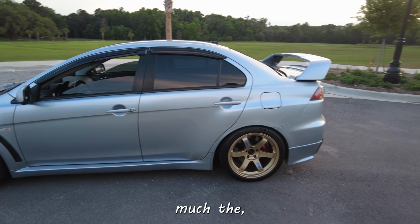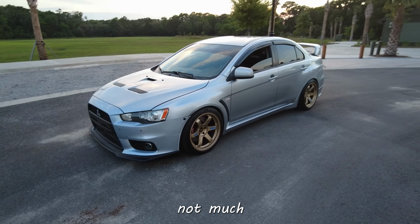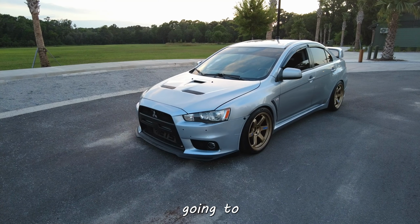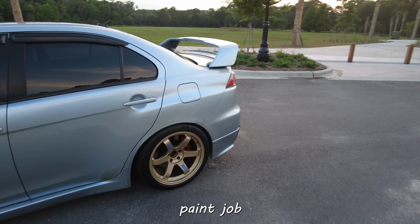Yeah, that's pretty much the Evo. It's nothing crazy. It's very basic. I think it looks great. There's not much I'd really change on it. Just wheel setups, honestly. Just wheel setups. Nothing else is gonna change on this car. Maybe a wrap, I'm not sure. If anything, this car needs a goddamn paint job and a detail.